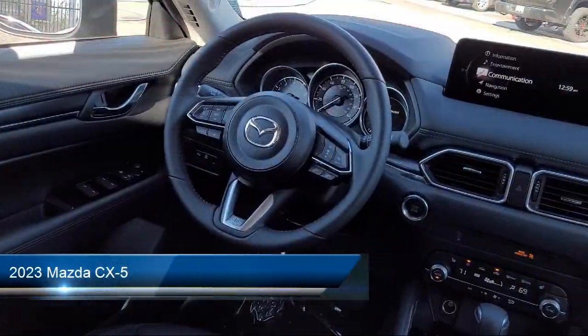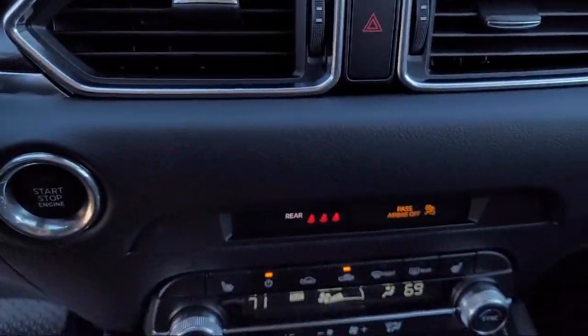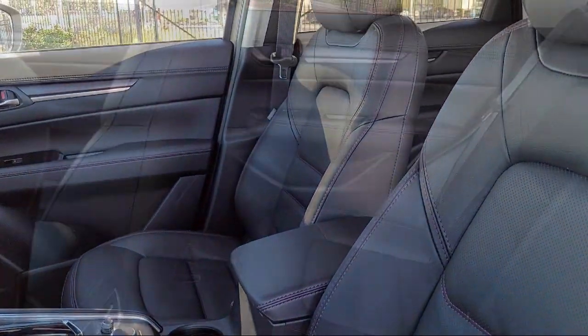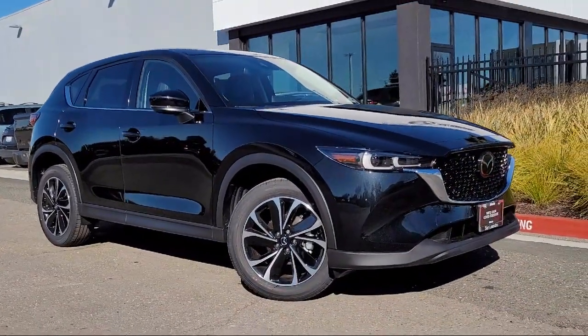It comes equipped with outside temperature display, auto high beam headlamp control, rain sensitive windshield wipers, heated rear seats, rear view camera, ventilated front seats, heated front seats, keyless entry, Sirius XM satellite radio, alloy wheels.